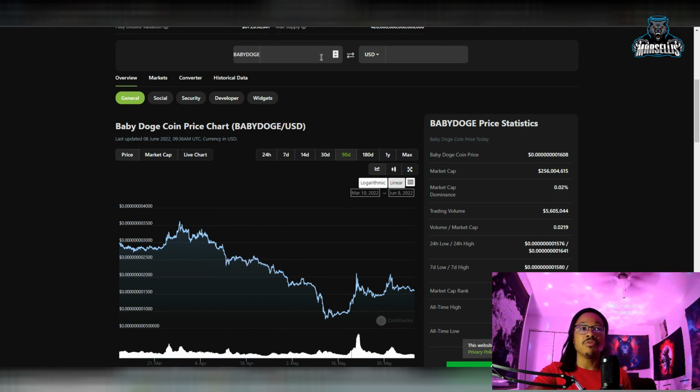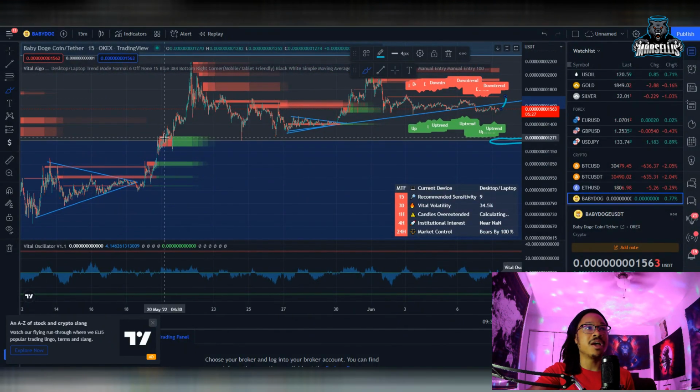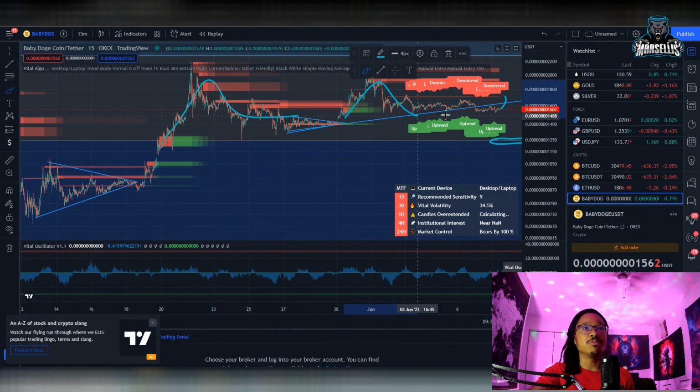And that's exactly what this is going to tell us. Because if you look at these two areas here from the 26th of May and the 5th of May, you see the sideways movement that we had after each pump. And you can actually see it here. There was a sideways movement after this pump as well as this pump.